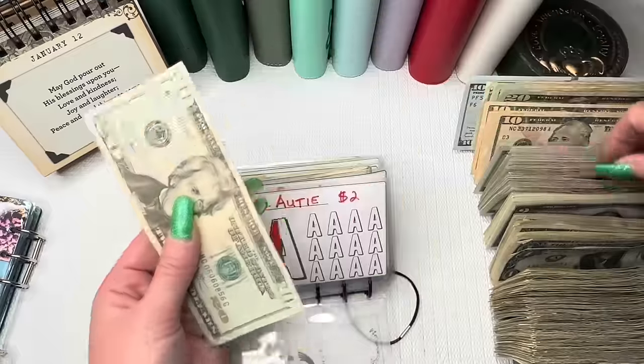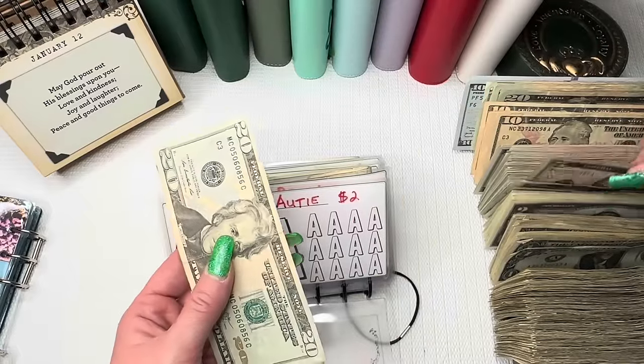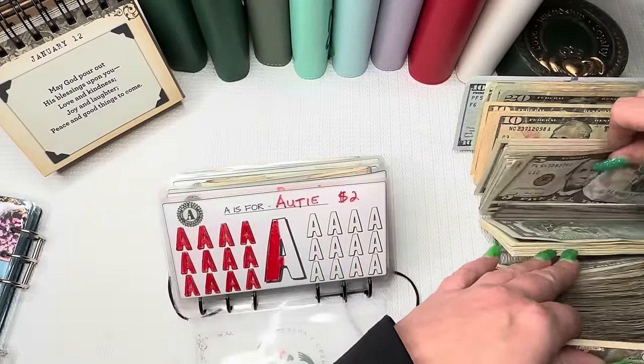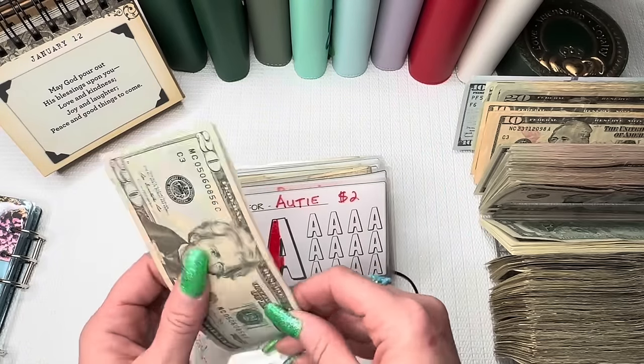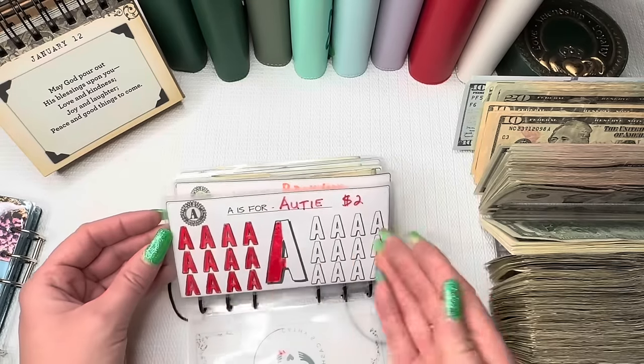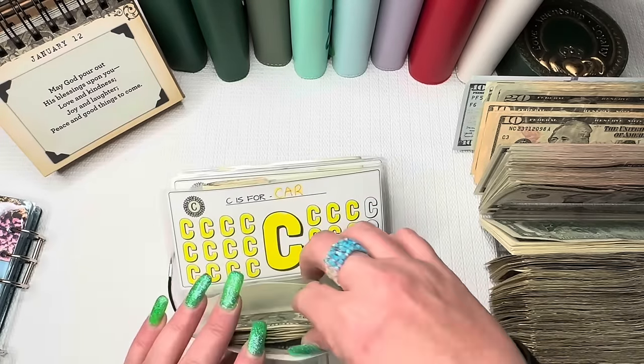So we're going to take a 20 and a 5. Ooh, that's a gross 5. One that's not too bad. $25 in here for Audie. That is awesome. That makes such a big difference.